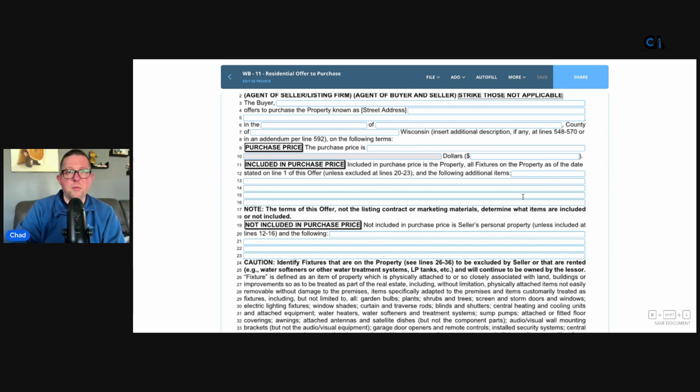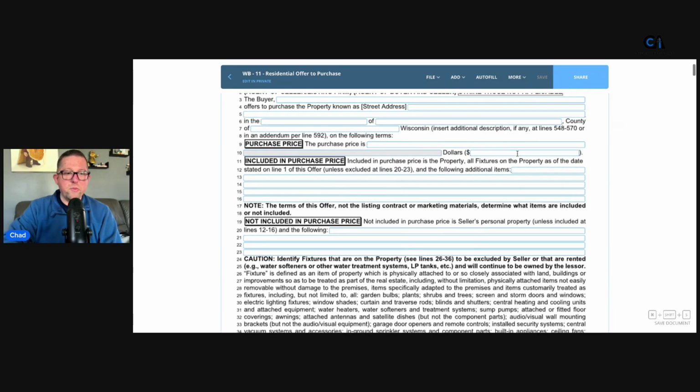This is what you see in the MLS or on Zillow. This is everything that comes with the house, like the stove, the refrigerator, the dishwasher, maybe the dining room table may be offered. Maybe there's a hot tub included with the purchase. Maybe there's a shed in the backyard that's included with the purchase price. Everything that's included goes in this line and these lines right here.